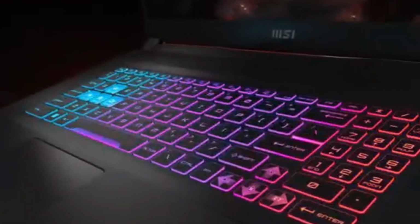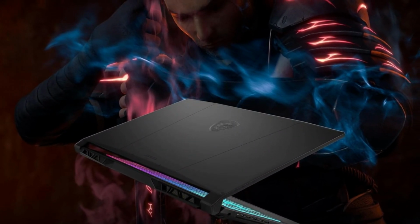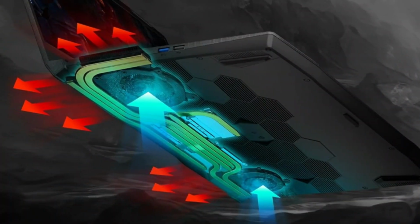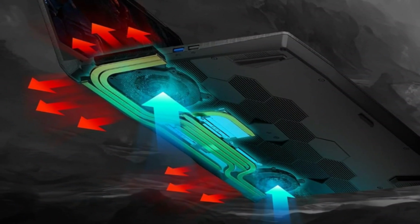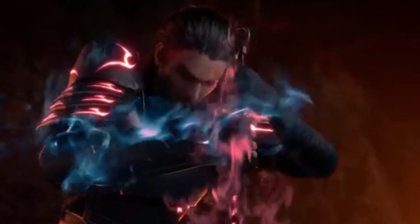With its sleek, understated design, the Katana A17 appeals to both gamers and professionals, combining high-end performance with a backlit keyboard and versatile connectivity, making it ideal for creative work. Though it's not the lightest option, its powerful hardware makes it an excellent choice for users who need a portable powerhouse capable of handling intense creative tasks. While its larger size means it leans toward a desktop replacement, the Katana A17 brings performance and functionality that can keep up with demanding workflows.